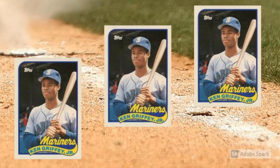Topps joined Score on the sidelines, though both caught up by issuing a Junior card in their year-end set. The 1989 Topps Traded Ken Griffey Jr. is his first Topps card, and it checks in at about $35 in PSA 9 condition.